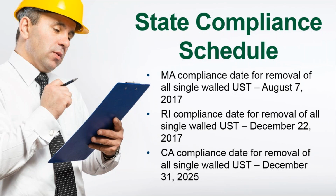So if you're on the line and you're in California, you can sit back for 8 years after Rhode Island and Mass and then start working on removing your single wall. Another state that's not up here because they've already gone past their time is the state of Connecticut. They issued that any tank prior to install by 1989 needed to be removed within 20 years. So in Connecticut, they had the limit of 2009. So when the new changes came into play in 1989, if you didn't update it by that time, you had 20 years. So by 2009, they were all pulled.